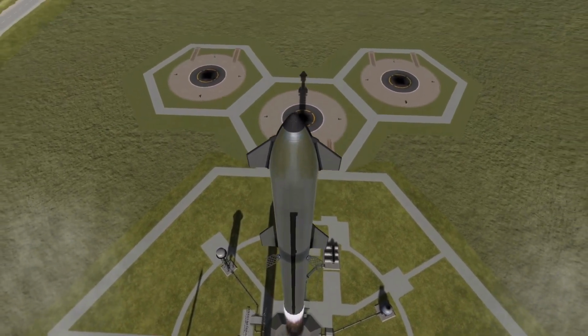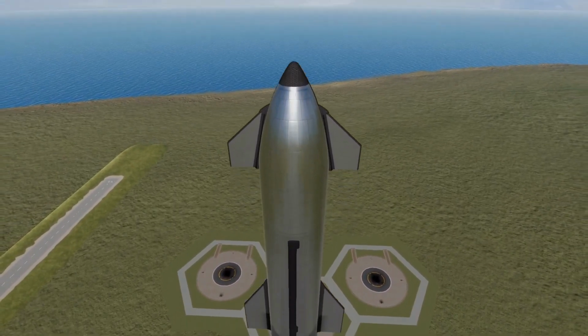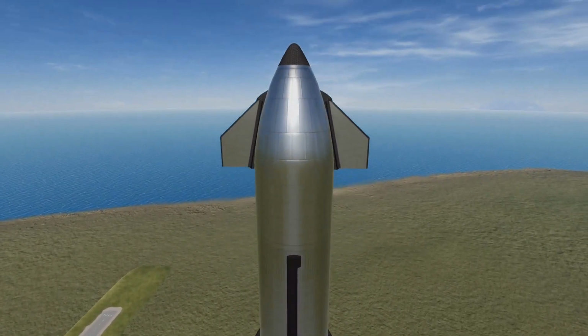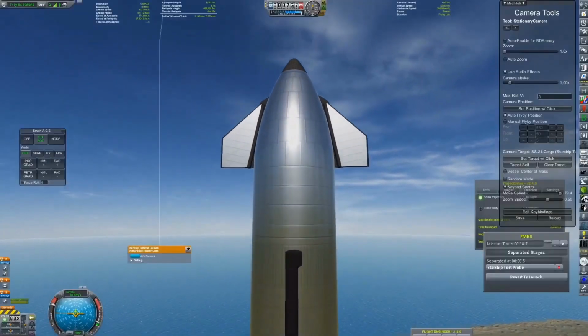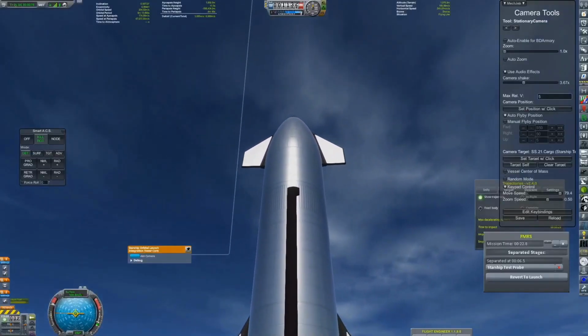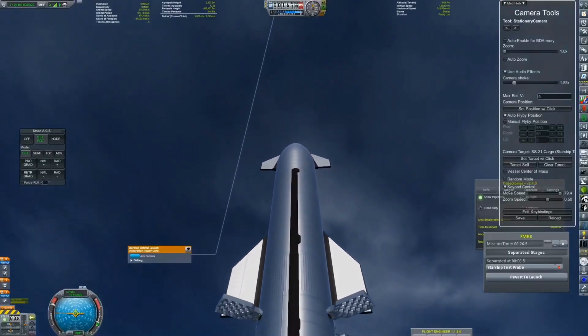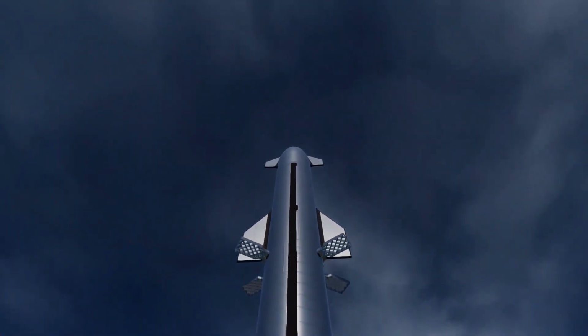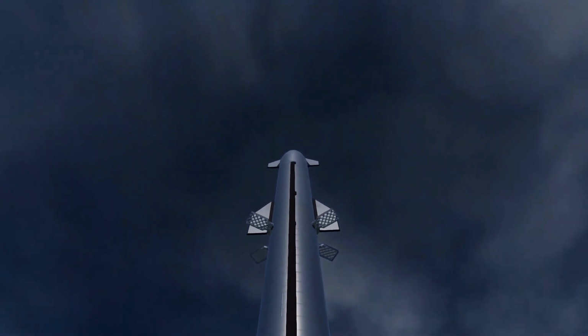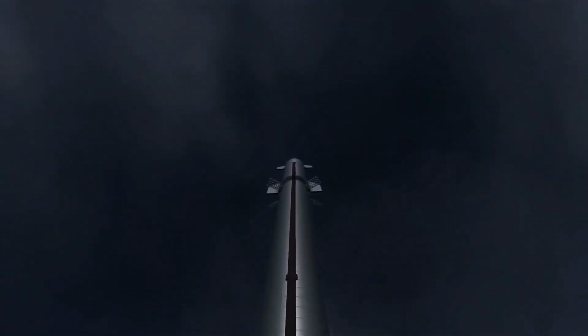But now we are launching a fully stacked Starship into orbit. That's what this is. It is a fully stacked Starship. This is actually a prototype that we launched in the last episode, just to prove that the landing system worked. And it did, which is kind of strange considering what will happen later in this episode.